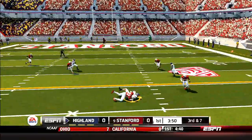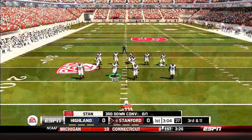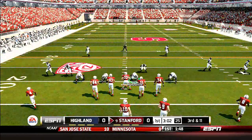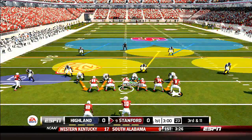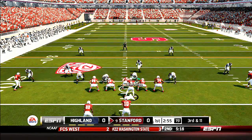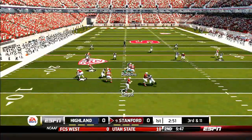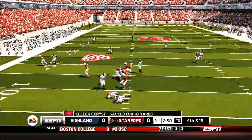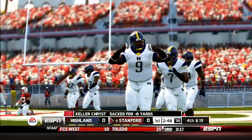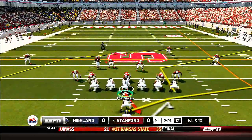Flanagan dropping back. We had a great game last week. That one is going to be dropped past there to Cannon, as he is not able to hold on to that one. Last week, Flanagan was 18 of 25, 225 yards for the game. And there you see a nice sack there for the Scotties. Nice job of getting that one, and they'll be forced to punt the ball.